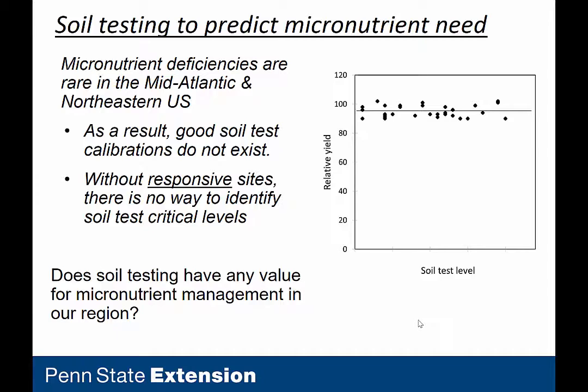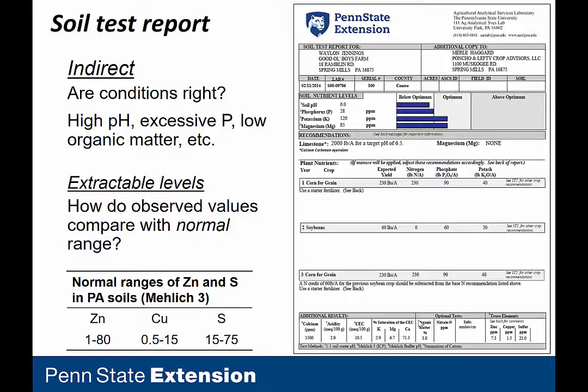So the question then is, does soil testing have any value whatsoever for micronutrient management in our region? The pH value is probably the most important thing. Yeah, I agree. Of the $9 we charge for a soil test, I would say that $7.50 of that value is in your measure of pH because it drives everything. It drives everything. So, with that routine soil test, you can determine, are the conditions right?